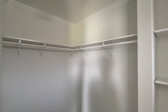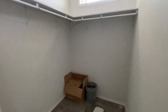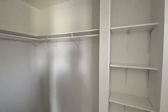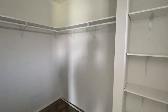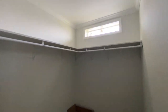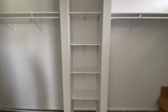Love, love, love that. Oh, this is lovely. Oh, it could be one side for me and one side for him. You got a transom window in here, you guys, so you don't necessarily have to turn on the lights. Love it. I can see all my purses right there. Oh, this is nice. Love it. Master closet. Already done for you. You don't have to do anything different to it, but put your stuff in here.